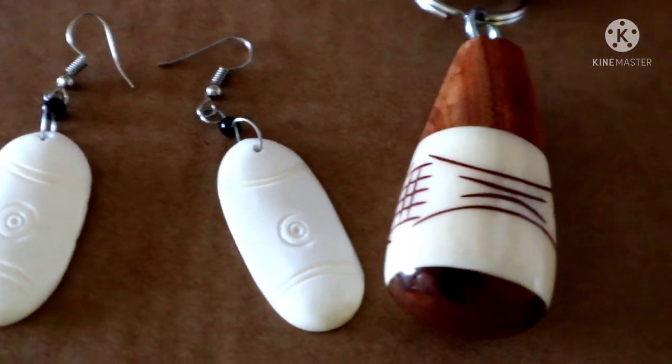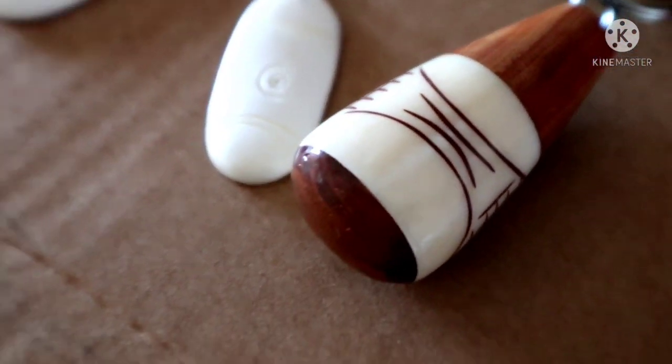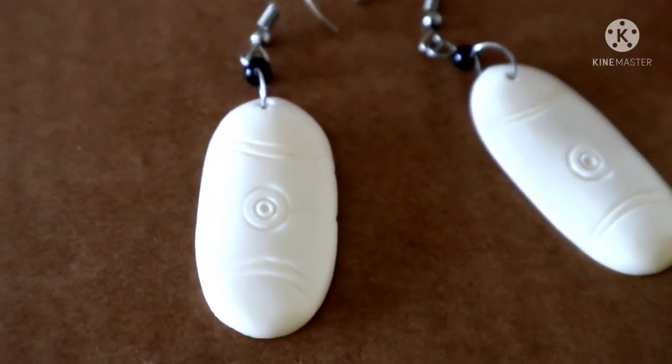These, I don't know if they are clear. Maybe I'll do like a close-up, a b-roll. And I also managed to get a key holder. So this is wood versus the bone. The bone is, it's not clear. Yeah, so this is the bone side and this is the wood side, but the workmanship is so nice. You can't tell this is wood and bone.